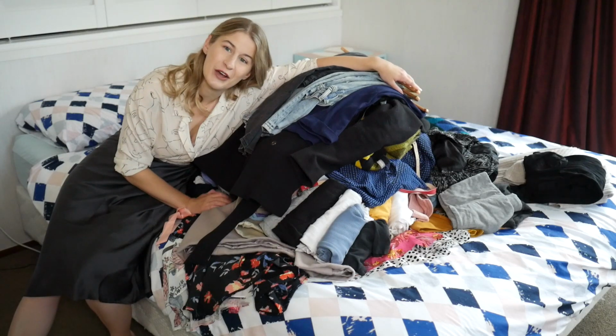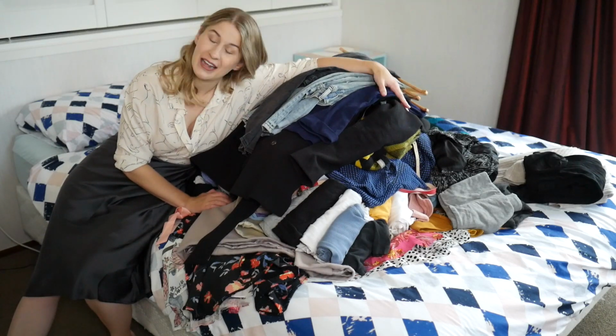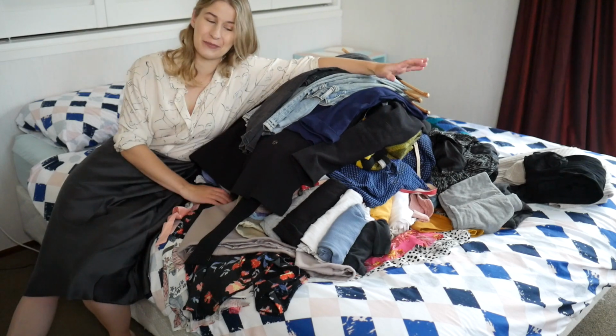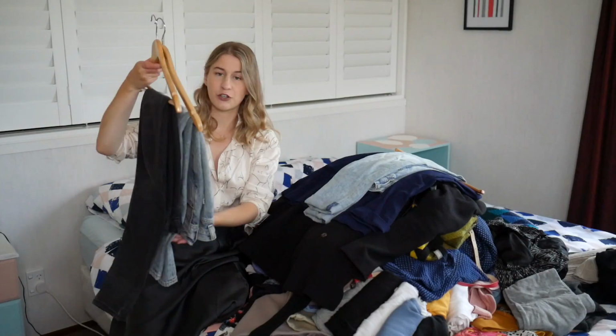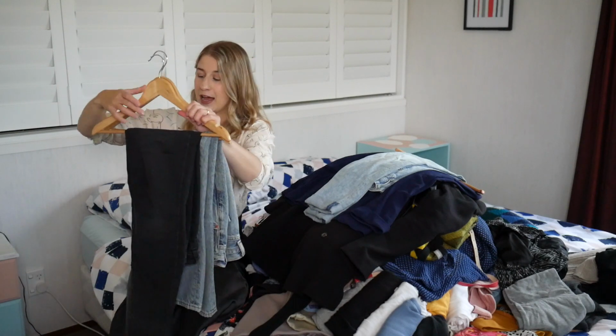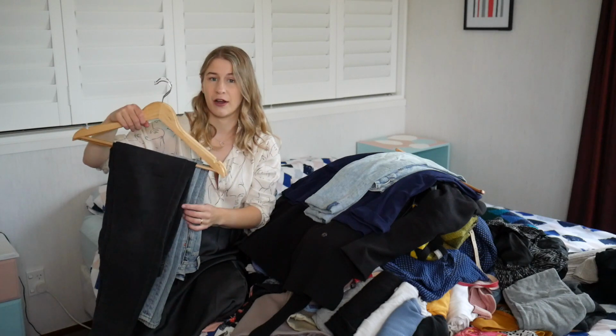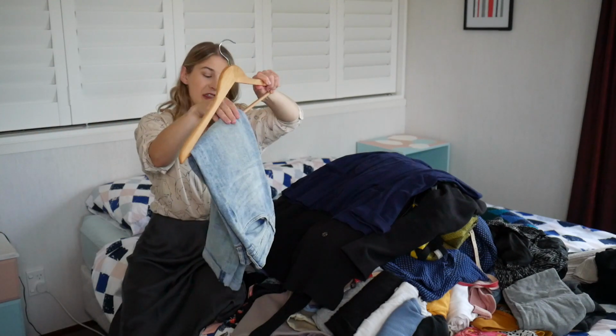So this is what we are working with today. It is a fairly sizable pile, so let's just get started. So first of all, I've got a few wintry things that were hanging up in a spare cupboard in another room. I think I will keep most of these because I did get a lot of wear out of them during winter. I'm going to part with these jeans though.